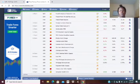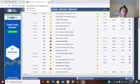So if you ever see red folders, you want to stay away from it. Stay away from it. Stay away from orange. Trade at your own discretion. But if you lose, you lose. That's on you. All right. Red, stay away. Orange, trade at your own discretion.